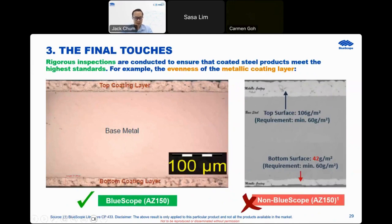And the last pillar is the final touches, meaning QC checking. How good is the operator at doing the QC check? This is a very simple classic example to show you. How even is the coating layer? You can see the top layer thickness and the bottom layer are quite even. Compared to this sample, you can see the top layer is very thick and the bottom layer is very thin. This product could actually go to the project site if you don't ask them to do a thorough check.